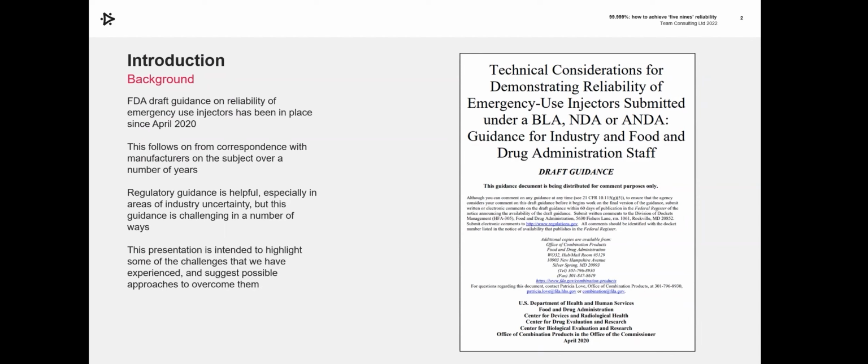True to say, regulatory guidance is very helpful, especially in areas of industry uncertainty. Also true to say, I think that this guidance is challenging in a number of ways. So the point of this presentation is just to highlight some of the challenges that we've come across in our workings in this area and to suggest some possible approaches to overcome them.